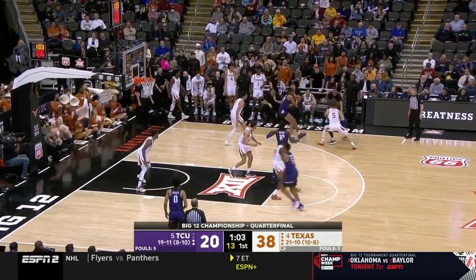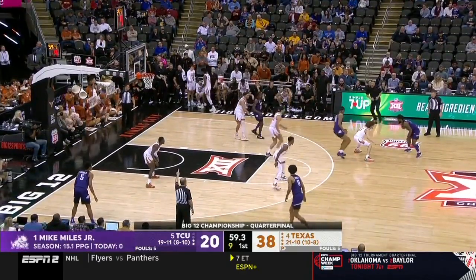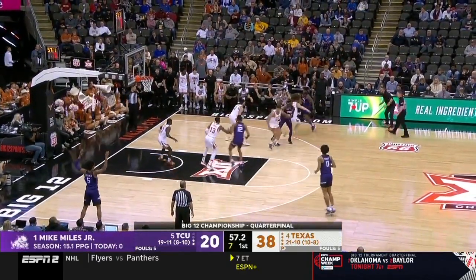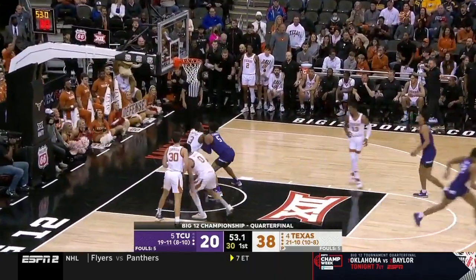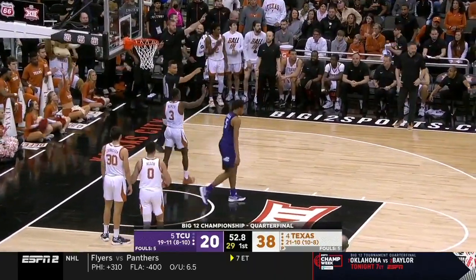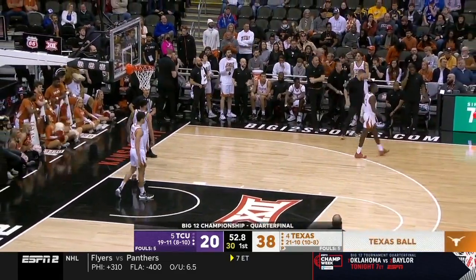Miles inbounds to Xavier Cork. Under a minute to go with six on the shot clock. Every shot for Mike Miles is a contested shot. Yeah, and everything is coming off a dribble. Like, the ball is not moving.